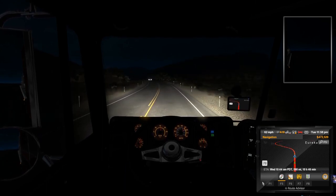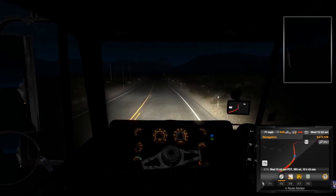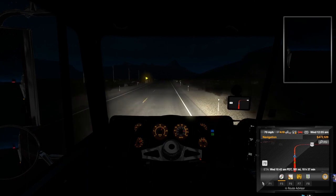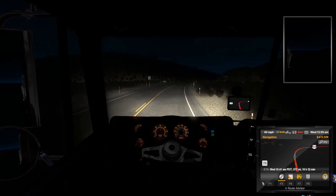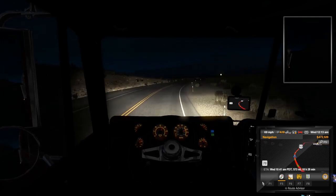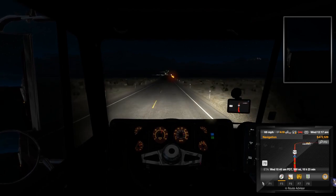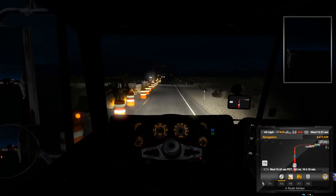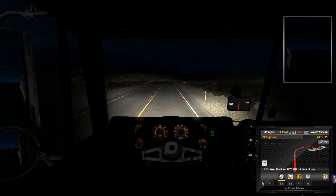And Ely. Eureka's coming up soon. Hopefully we'll find somewhere to sleep there. Ben's just gone to bed, so I've gone over my time now. These trucks and cars keep flashing me because I've got the main beam on. I'm not turning it off. Flash off. Yeah, I know. You don't need to tell me I'm getting tired.